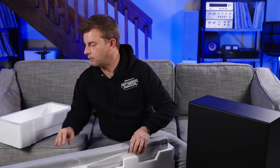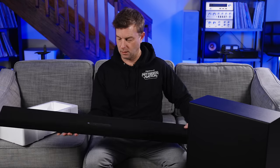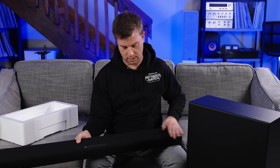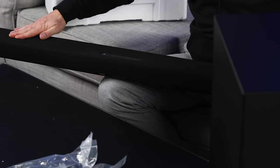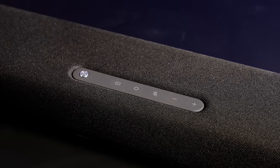No, it's about what I expected. Just rip it off like a kid at Christmas, right? Yeah, all right, so there's our sound bar. We'll get some pretty B-roll shots of it. It does have up firing drivers, very small ones. Simple little command interface at the very top.